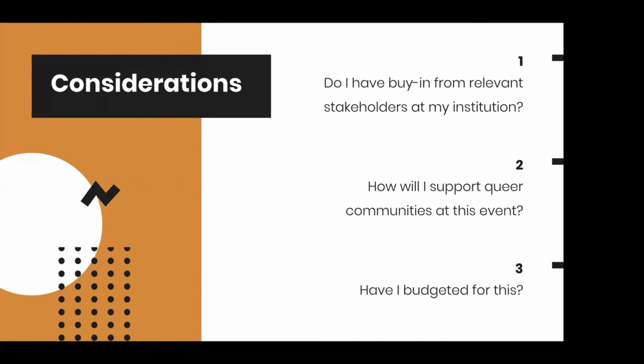This means, do you have the permissions needed? Everyone knows their own campus best. For us, our dean was on board, so that kind of took care of what we needed. But the question also encompasses communicating with LGBTQ centers and queer groups on campus. You hear the saying, nothing about us without us, making sure that we're incorporating folks who are invested in doing this work in any kind of activity or performance that involves them.